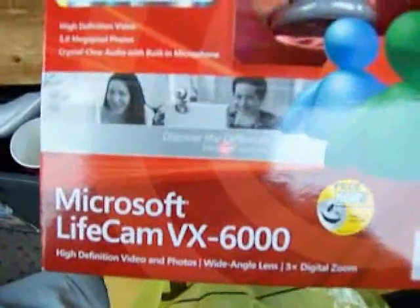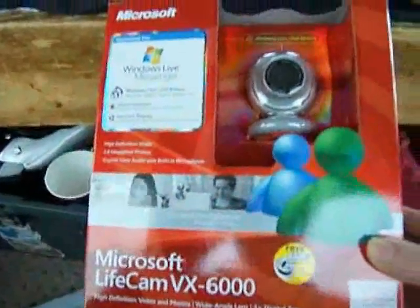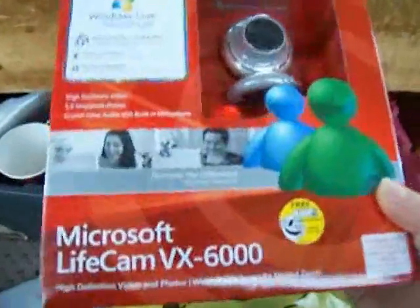Maybe it wasn't. Okay, I stopped by Best Buy, and I picked up this puppy right here, a Microsoft LifeCam VX6000. I'm really hoping that this will do the trick. It says it's a wide angle lens on it, so I kind of like that. Of course, it claims 30 frames per second. We shall see if it will do 30 frames per second.